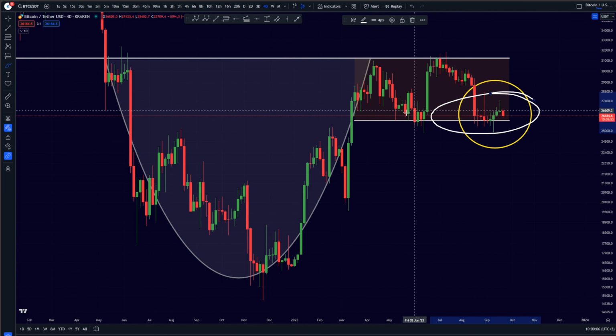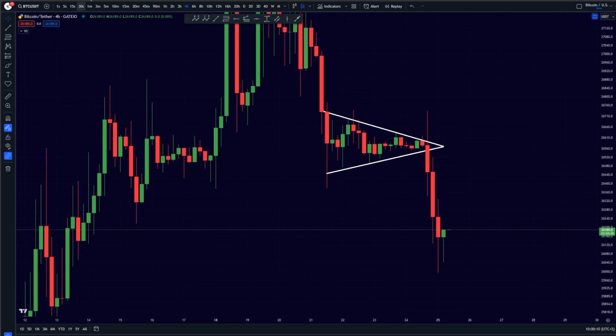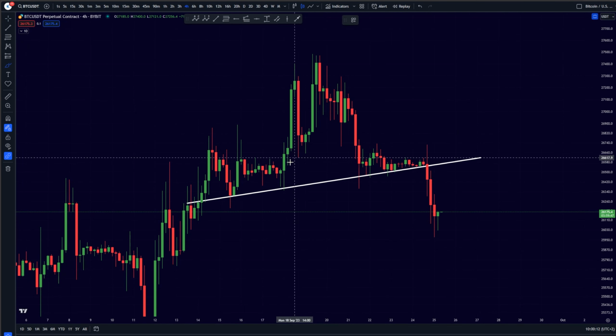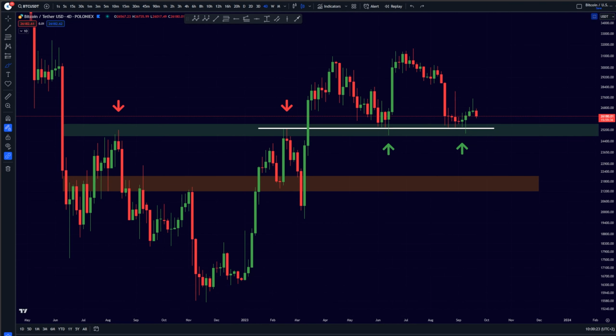So I do not think we are going to be losing this support level, but I have been saying for a very long time, the short term looks kind of bearish, but in the longer term, I'm definitely still bullish, and I do think this support level is going to be held. That is exactly what I've been saying for the past couple of days, and I still believe that.